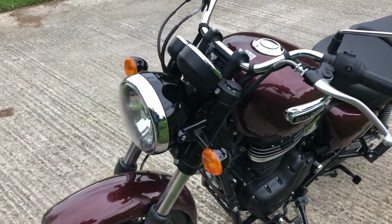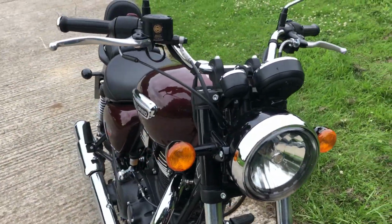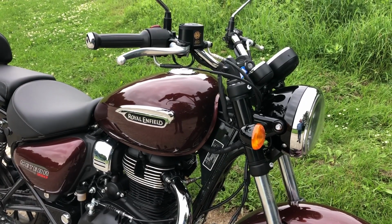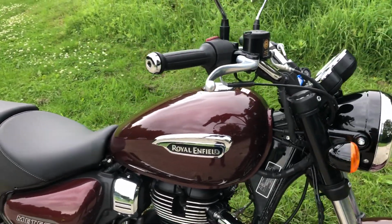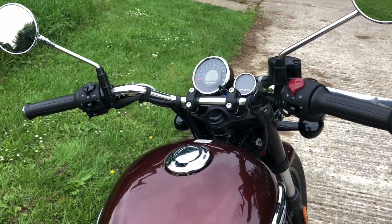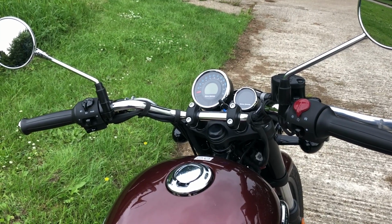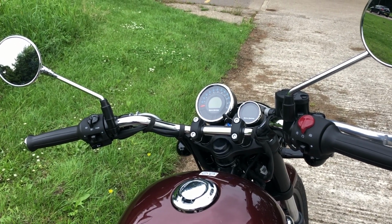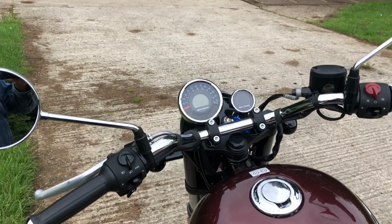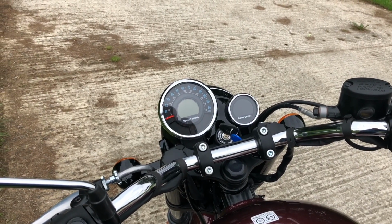All I would say is it's not a bike for the boy racer. I mean, I had a guy in a Vauxhall Corsa trying to race me, and he was winning. It does run out of breath in second and third. Second runs out of breath at about 40. Third is really pushing it at 60. And I did get it up to 70 on a dual carriageway, but to be honest, this isn't a bike that you're going to want to ride much more than 70 mile an hour on.